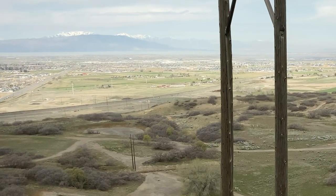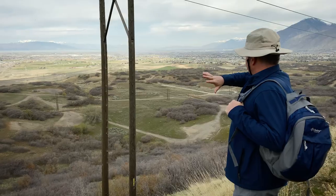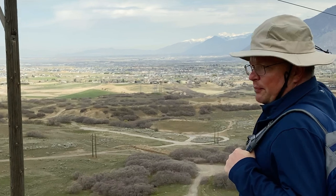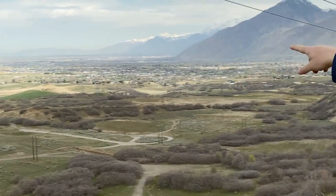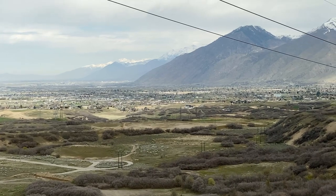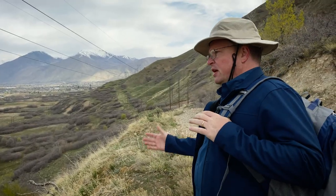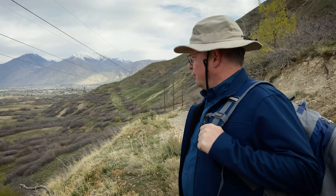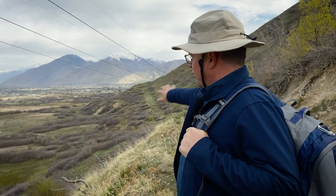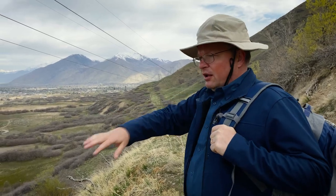There's a plan to build a big housing development. They're talking about hundreds of houses here in Mapleton. And you can see way up there at the edges, it's just starting to make its way this way. So the first phases of all of this development are happening. But we could argue about whether that's a good thing or a bad thing. One of the nice things about it is that Mapleton made sure that they had plans for the Bonneville Shoreline Trail to be put in here as part of that.